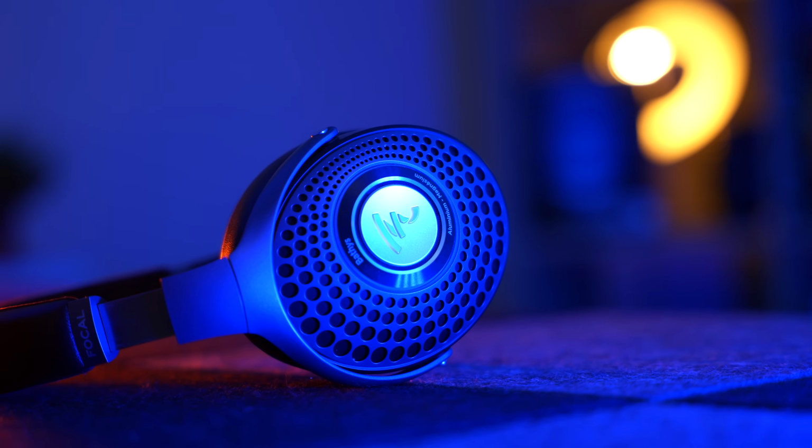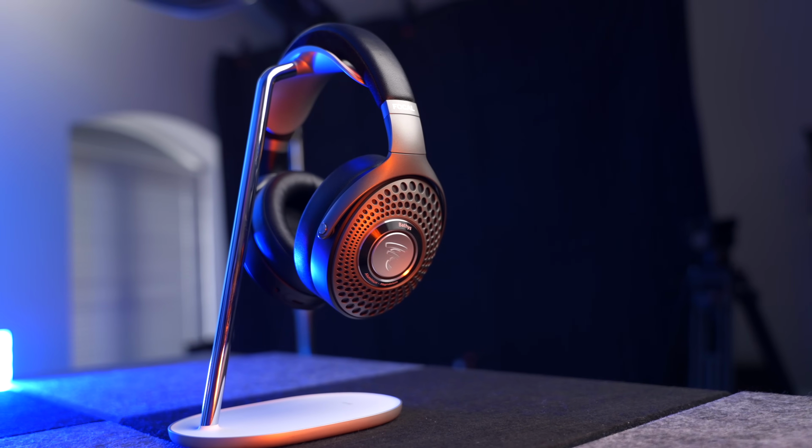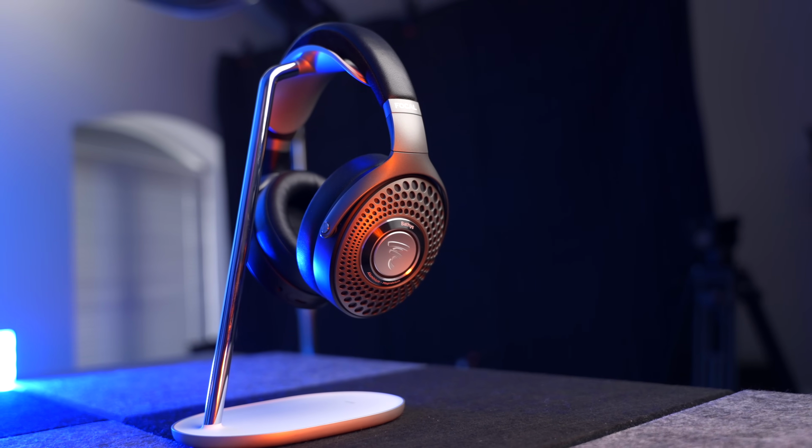And that was definitely the case with the Focal Bathys, which are, in fact, the most expensive pair of noise cancelling headphones I've ever put on my head.